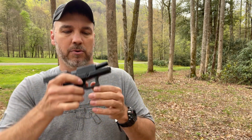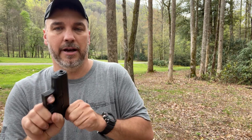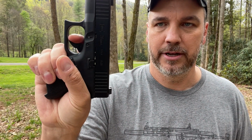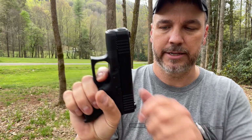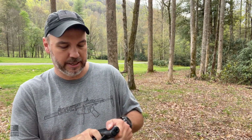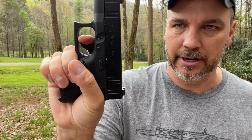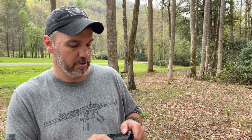It's just going to stick like way down here. The trigger on this is Glock. I mean, that's just what it is. It's kind of squishy up to this point. Hit a wall, it breaks. Reset, right there. Feels like it's about 5 pounds. That's about where most Glocks are. We can actually check that at a later date, but feels about 5 pounds to me. And like I said, that's about what most Glock triggers are.